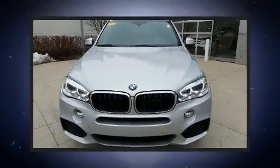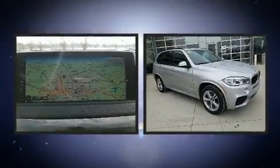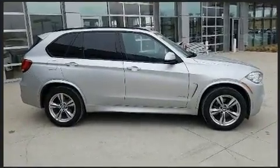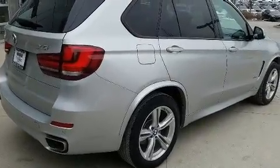Discerning drivers will appreciate the 2014 BMW X5. Smooth gear shifts are achieved thanks to the 3-liter 6-cylinder engine, and all-wheel drive keeps this model firmly attached to the road surface. A turbocharger further enhances performance while also preserving fuel economy.